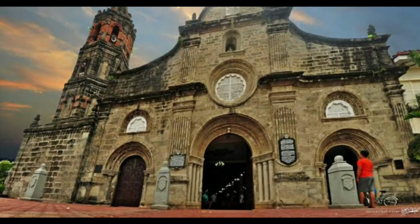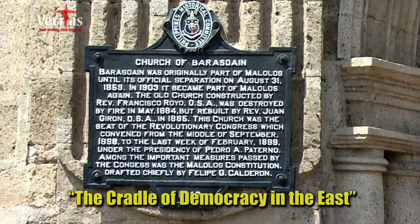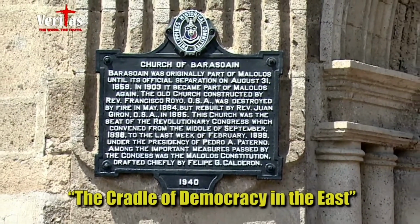So for our second destination, we have Barasoain Church and Museum. Barasoain Church and Museum is located at Paseo del Congreso, Malolos, Bulacan. The museum is open from Tuesday to Sunday at 8 a.m. to 4 p.m. Barasoain is called the Cradle of Democracy in the East.